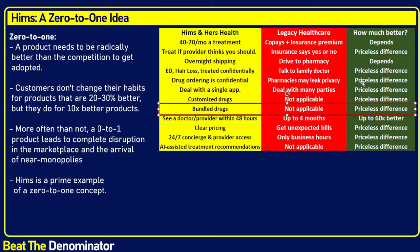The same argument applies to bundled drugs, when you have multiple drugs put together into one pill. So we're not talking about the quantity this time and the size of the drug itself, but we're talking about all drugs compounded together in one product, right? And that increases patient adherence. In a way, that's a customized drug too, but that's an even higher level of customization, an even better level of customization. You definitely don't get that in traditional insurance.